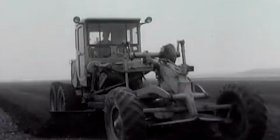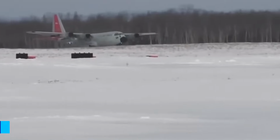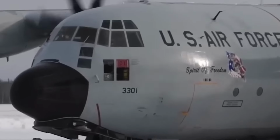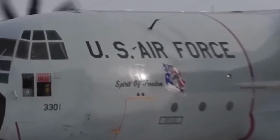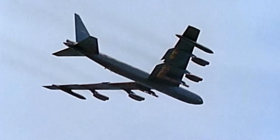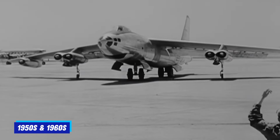Originally set up as a base for the Strategic Air Command, Thule was used off and on in the 1950s as a backup base for B-36 Peacemaker and B-47 Stratojet planes. It was also a great place to test how well these planes could work and be maintained in extremely cold weather. Similar tests were done with B-52 Stratofortress planes in the 1950s and 1960s.